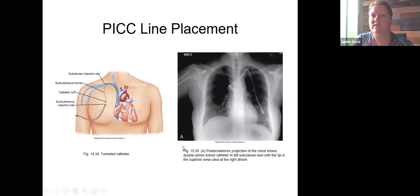Tunneled around. This is what it looks like on an x-ray. So this piece here is outside the patient. This big plastic piece is laying on the top of the chest of the patient. That's where they're gonna administer the drugs and stuff. Then it goes through and it stops right here, right above the atrium of the heart.